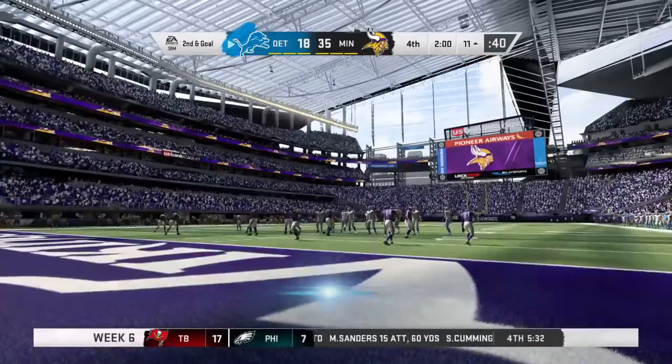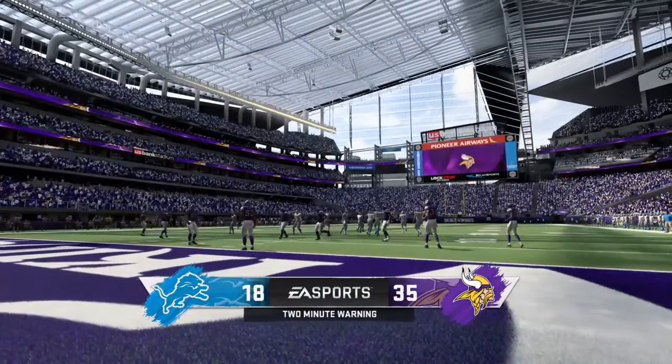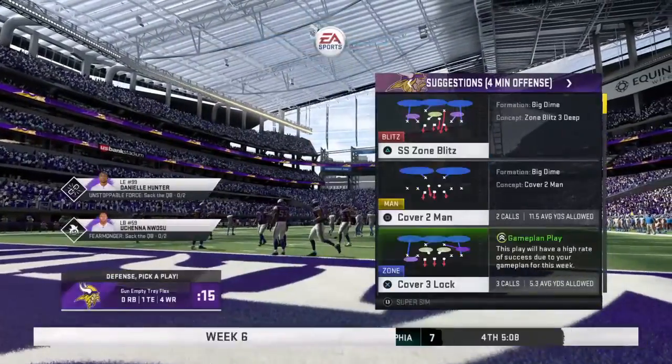The sack cost him only a yard. It's 2nd and 11. 2 minutes left to play in this football game here on EA Sports.